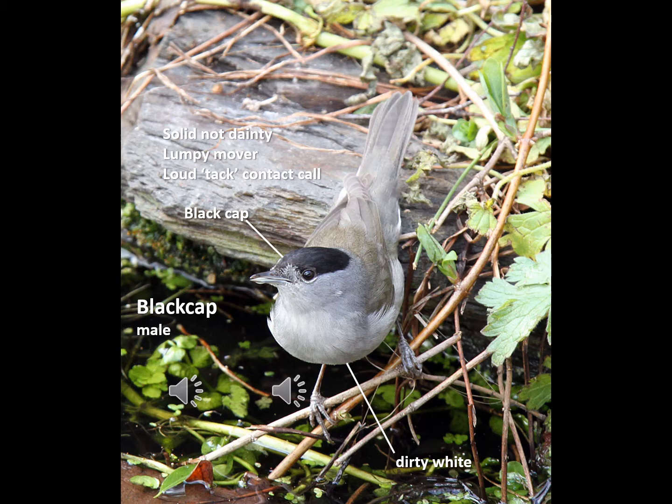Females, of course, don't have black caps, and that can cause some confusion with other species, but the male is pretty distinctive. Rather a grey looking bird. If you look closely, you'll see rather brownish on the back, but that black glossy cap is a bit of a giveaway.